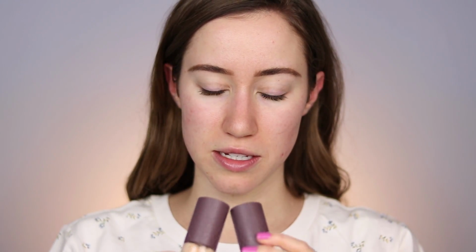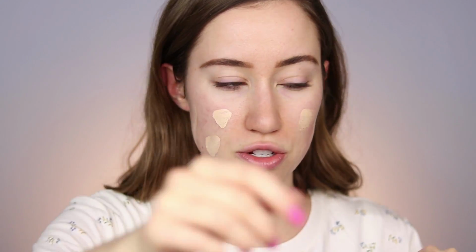Alright, so we've got primer on. I'm going to go ahead and mix the shades Linen Beige and Buff. Well, no, maybe I'll see what it looks like. This is Buff. Okay, that's Buff, and then we will see what Linen Beige looks like. I honestly feel like either of these would work. I'm just going to mix them since I bought two of them. So I'm going to mix these on the back of my hand, one pump of each, and I'm just going to start with that much.